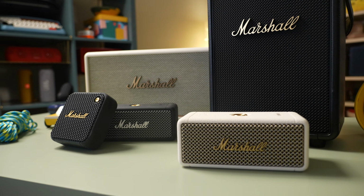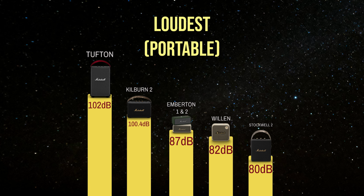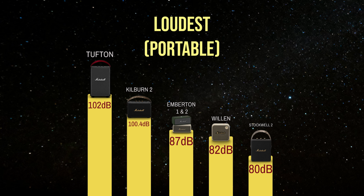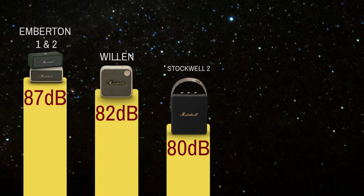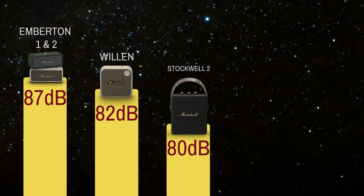One of the questions I get asked a lot is which is the loudest speaker. So let's get this one right out of the way. There's a technical answer and then there's the Danny Pops answer. For portable speakers, you'll notice that the Tufton is way up there, along with the Kilburn II. And then all the way down, you've got the Stockwell II, which is considered the quietest. A lot of people think it's actually pretty loud, but it's literally measured as the quietest speaker. So there's your proof right there.